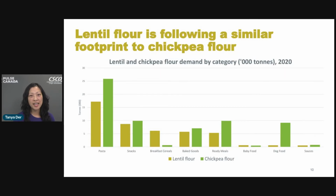So I just wanted to dive a little bit into the specific pulse usage trends specific to lentils and chickpeas. It's interesting to note that lentil flour is following a similar footprint to chickpea flour. And this chart here shows the volume of both lentil and chickpea flour being used in the different product categories specific to the US. And chickpea got a head start, and lentil is just following through. And so you can see the chickpeas in green, lentils in the golden or mustard color bar. And I guess one application where chickpeas are not as prevalent is breakfast cereals, and it's a category where lentils seem to shine a little bit more.